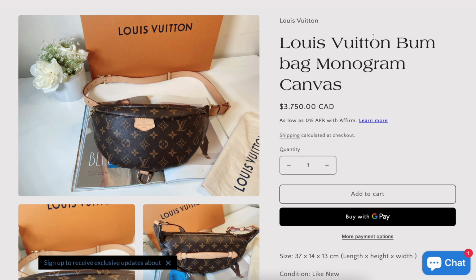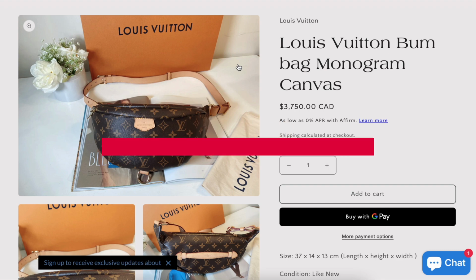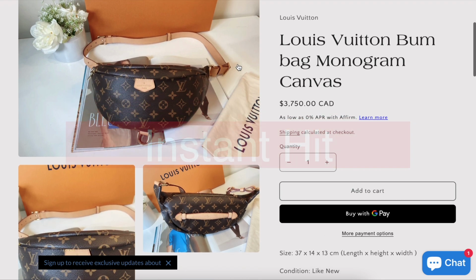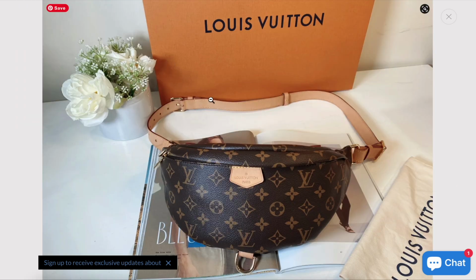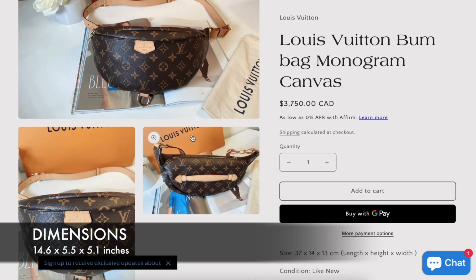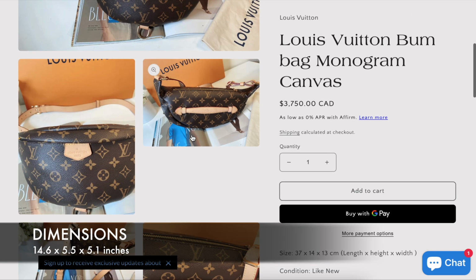So the original Louis Vuitton bum bag was launched in the 2018 spring collection. I think it was an instant classic, just very trendy. Everybody was trying to get a hand on it. The size of the original bum bag is 14.6 by 5.5 by 5.1 inches.